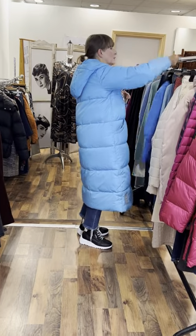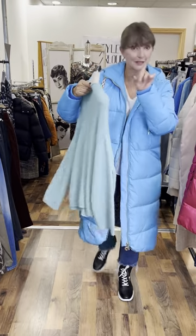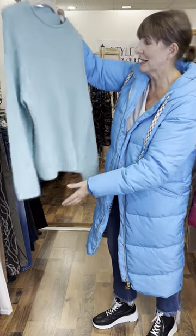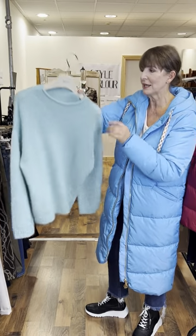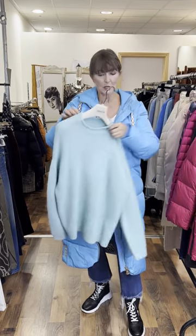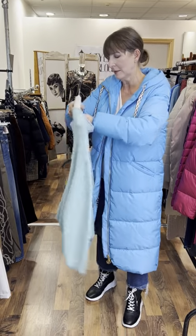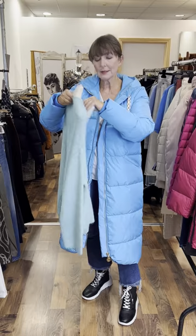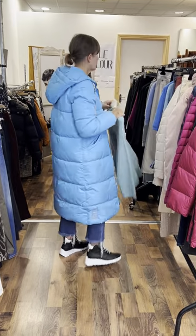And then we have this gorgeous aquamarine knit. And again, this is Coster Cove. No, it's not Coster. It's actually Grace and Mila. Super soft, beautiful shape and lovely shade, fitting up to a size 14. And let me just get you a price on this one here. And ladies, price on this is €65. So very, very easy to wear, just with your jeans.